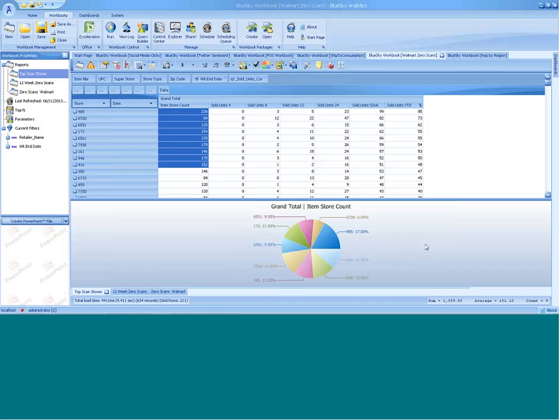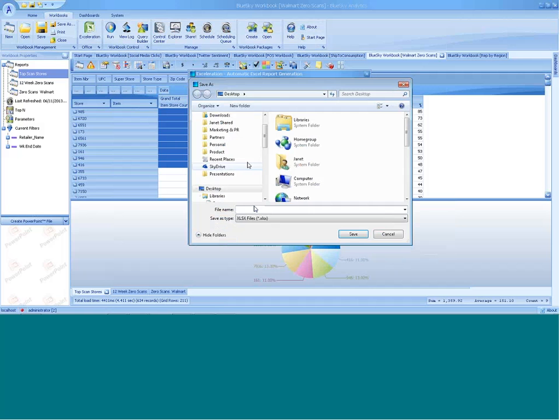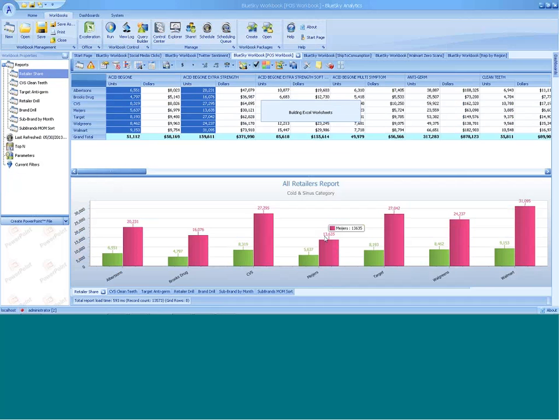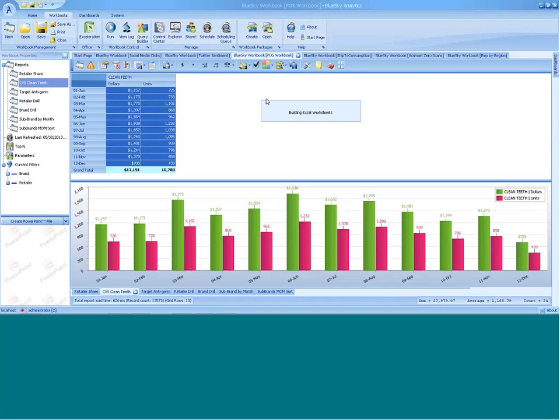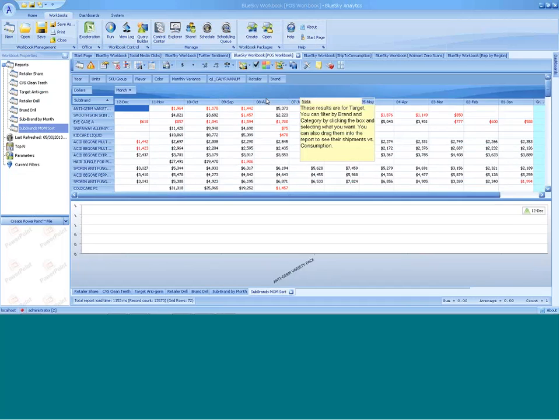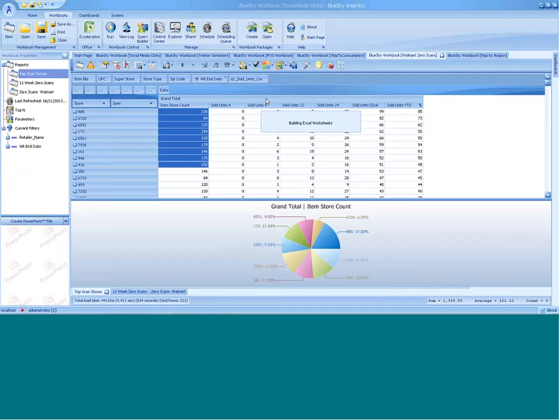If I click on the acceleration button, I can give this a name, and I'm going to put this on my desktop, and I'm going to export all reports from all open workbooks, and you can see it's actually going through the different workbooks and exporting that information. And it looks like the certificate consumption one is the one that had the exception highlights.